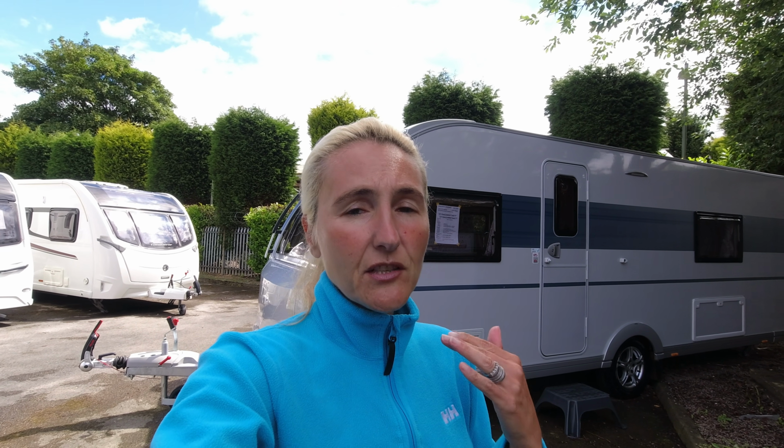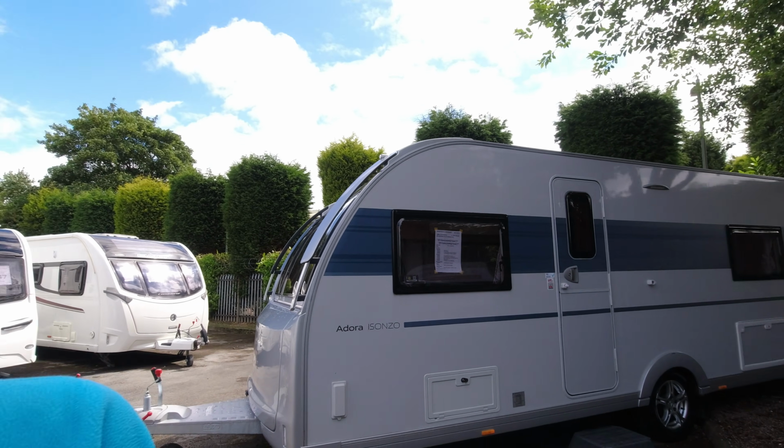They don't come standard with the ATC, but that does not make a difference as far as I'm concerned for the towing. And the benefit on the single axle is you only have 2 wheels, 2 tyres, so it's cheaper to replace, it's cheaper to service, and also you only need 1 wheel lock on there as opposed to 2 on the twin. It's also a lot more manoeuvrable when you arrive at site, and if you want a motor mover, you only need the single motor mover, so there's lots of positives on that one.